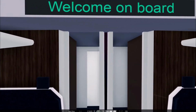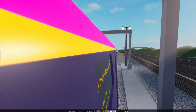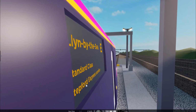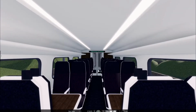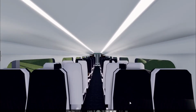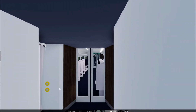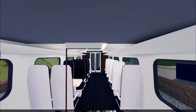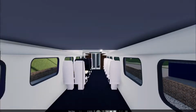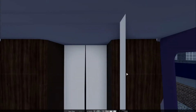It doesn't say the coach in it anymore, but it says the coach on the outside though. Standard class, Stepford Express service. And it's pretty much a darker wood. The maquette is lines, welcome on board. In this update, they didn't focus on the button design. There's a toilet right there. And there's what's apparently the guard area. And that's the end of the train.